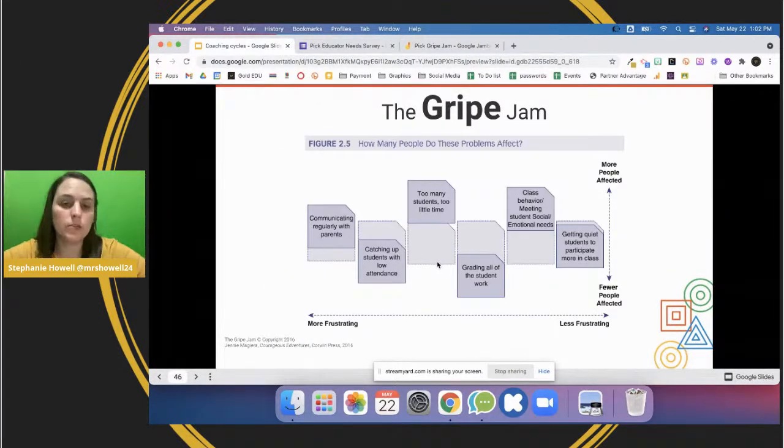Okay, once you have those, I want you to think about how many people does this affect? More people is going to go up top. Fewer people, or very few people, is going to go to the bottom. So communicating with parents goes here. Low attendance, it's probably like 5 kids or 2 kids, depending on your class size. Too many students, I'm not able to maybe do blended learning. Like I just feel overwhelmed by all of the students and all their needs.